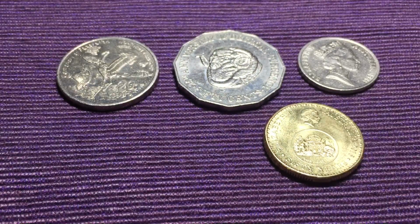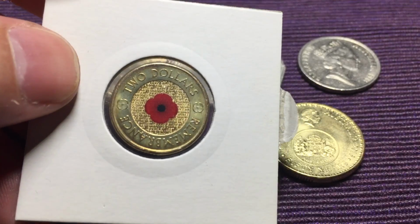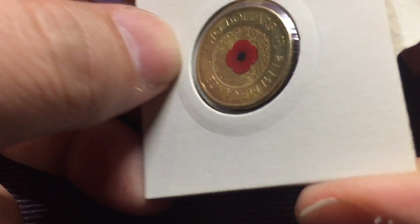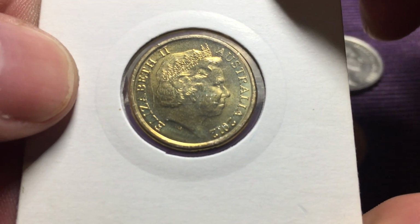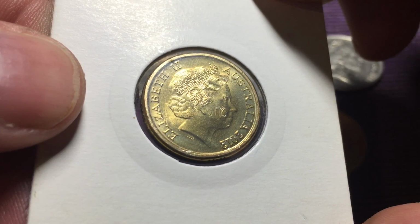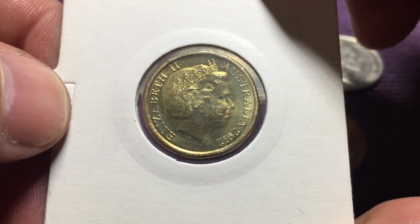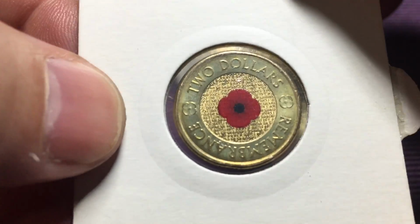So the last coin I want to show you today is, I'm sure most of you are familiar with this one, but if you're not, this is the, what year is this one again? I think it's the 2012. Yep, there we go, the 2012 $2 coin. Now there were two other different types of $2 coin made that year, which was the standard elder and the gold poppy, but this one here is the red poppy.